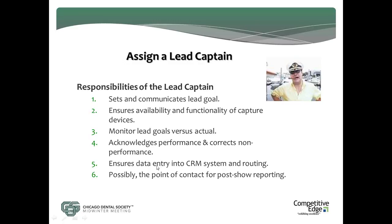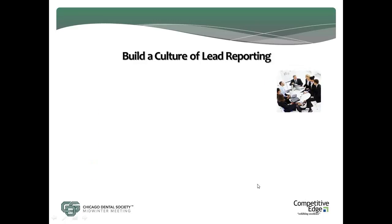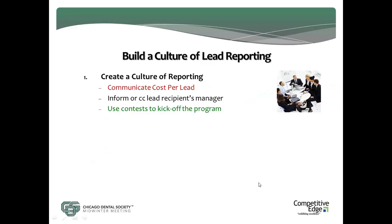They might be the person that ensures the data moves from the capture device into your CRM, and they might be the point of contact for post-show reporting. Lead captain, critical role. Building a culture of reporting accountability. We said earlier, communicate cost per lead. We talked about contests. I would set some contests for the show.